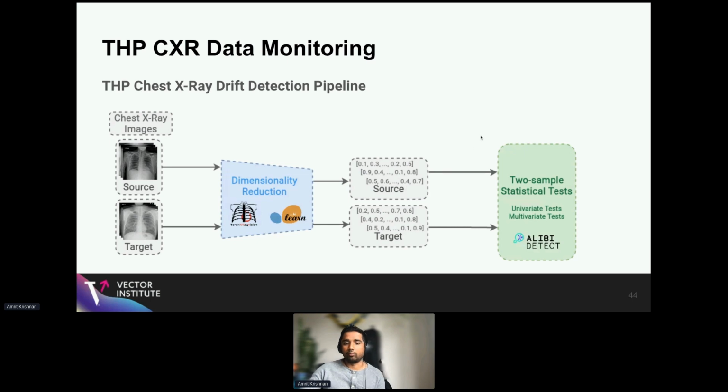And so the pipeline looks like this. We talked about the monitoring API. We made use of the monitoring API to take samples from a source distribution and a target distribution, reduce the dimensionality, and then have two-sample statistical tests to say whether the target distribution differs significantly from the source distribution.